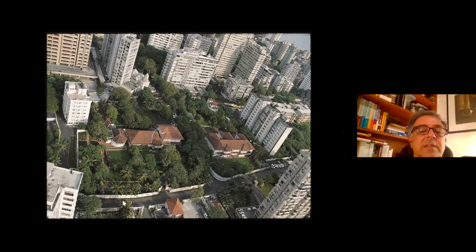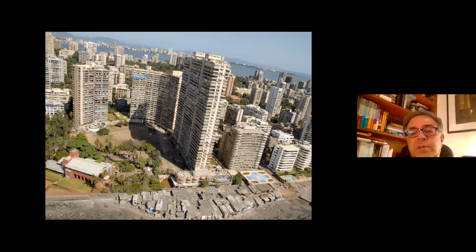And because these have remained with the government, they have not been exploited and built down and sold to developers and made into high-rise towers. So now one of these, just 2 or 3 plots down the road, sold for 1,000 crores. So I don't know whether the government will hang on to them or they'll want to commercially exploit them.